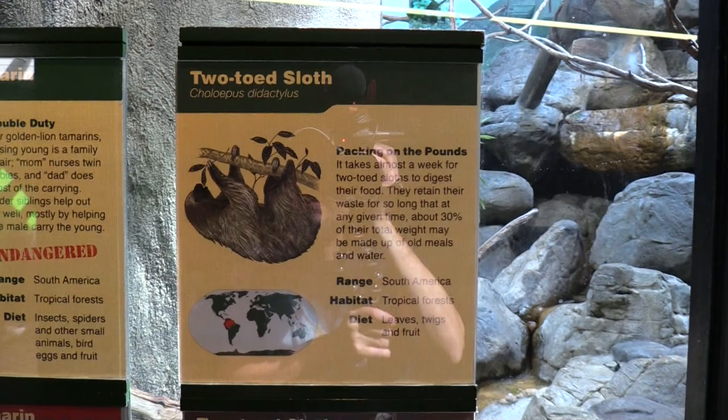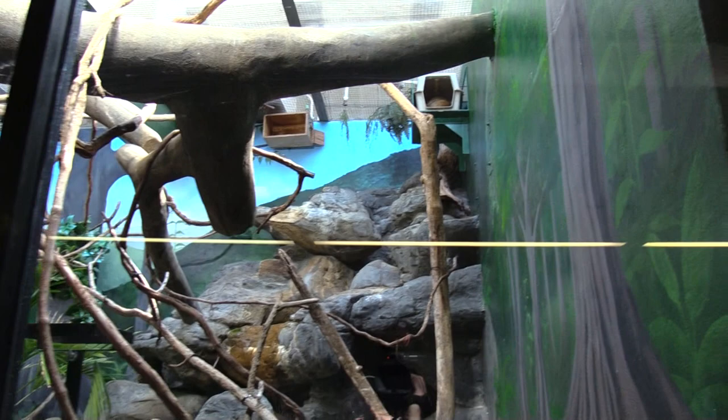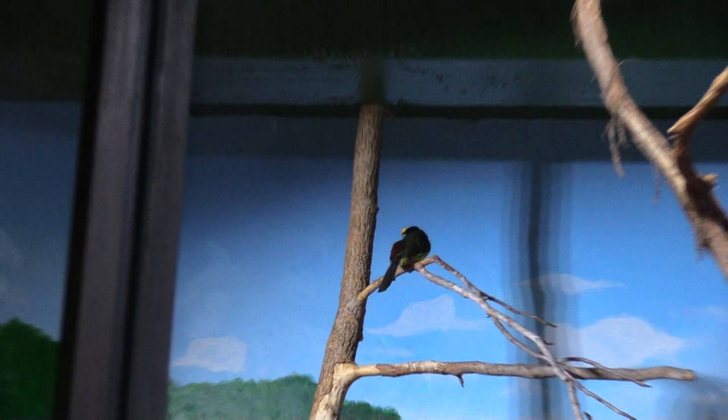Got a two-toed sloth. This guy's got lots of space to roam around. However, I see him right up here in the pet carrier. They also like to be up high. And we got a green aracari. You see a green aracari.